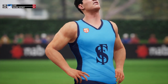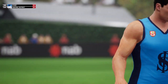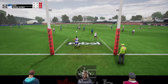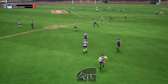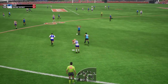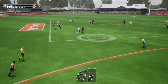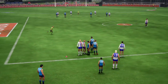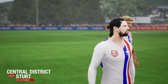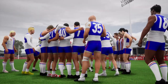The Blues produce the margin. Looking to bring it back into play. He takes the mark. Quick handball, applies a bump. Rushes with the... And there's the siren to end the third quarter. The scores are the Bulldogs 81 to the Blues 51. The Bulldogs believe they can win this game. It's time to show it.